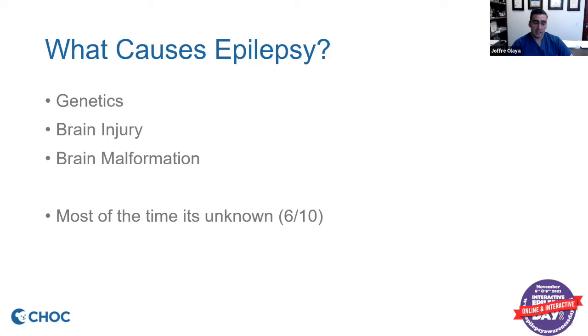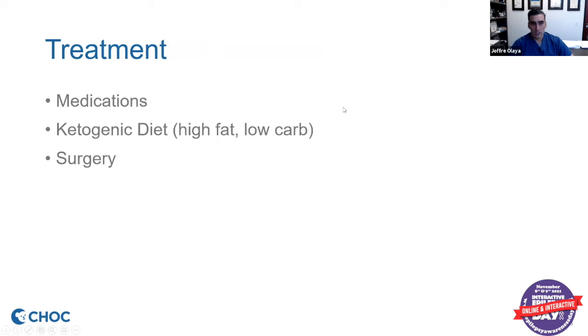But we also know that most of the time we don't know what causes it. It's been said that up to 6 out of 10 cases are patients that have epilepsy where we don't have an underlying etiology. We have different treatment options for epilepsy. The most common treatment is a medication. We can also, in some patients, try a ketogenic diet. And then for those patients who don't respond to these treatments, we can try surgery.